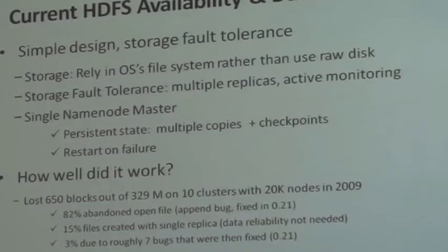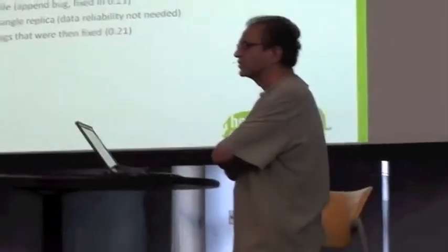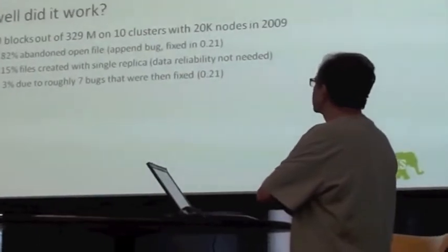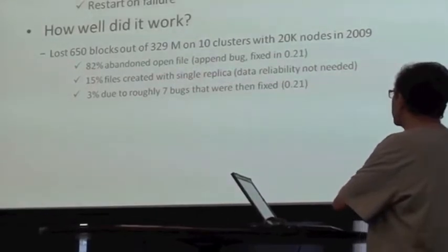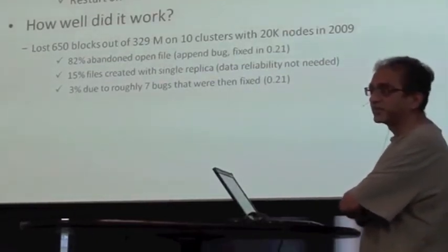And so how well did this work? We did a study at Yahoo in 2009 on about 20,000 nodes running on approximately 10 clusters. Okay, these are production clusters that are in use at Yahoo, and these used to hold about 330 million blocks. And in 2009, we lost about 650 blocks total. Okay, there's 650 blocks out of 330 million. And we did an analysis of why we lost these blocks, because even if it's such a small number of blocks, it is not good enough if it contains your data, clearly, right?